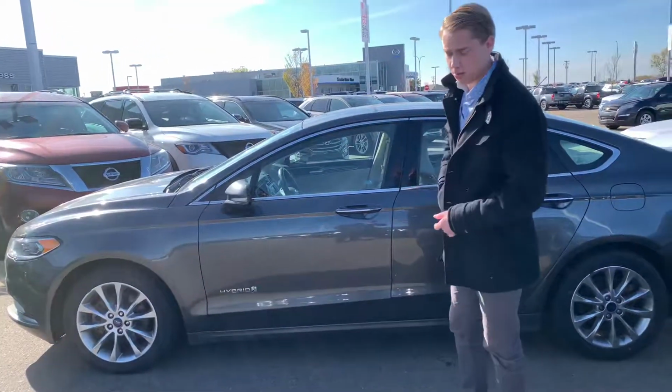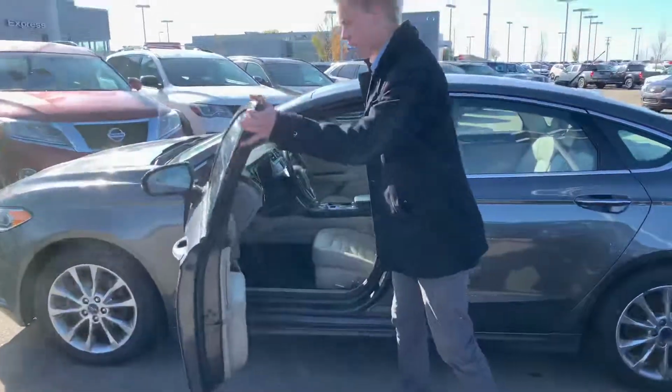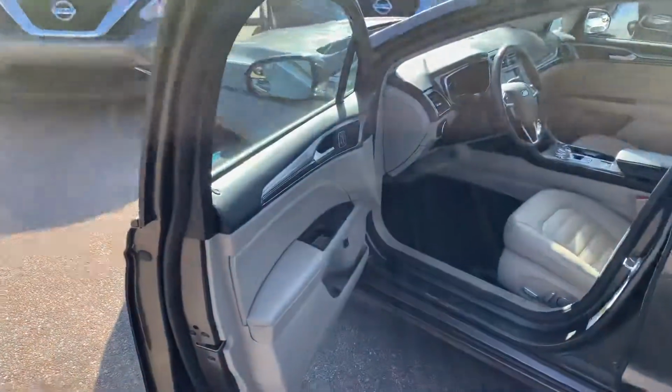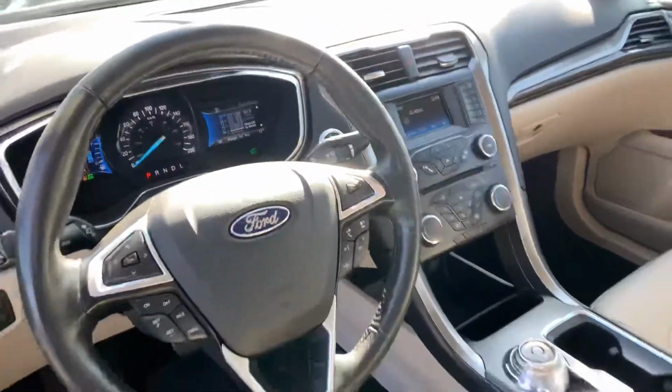Once I unlock the door, I'll be able to open it up and show you what it looks like on the inside. This one is going to have remote start on this guy as well. You're going to get the memory seating on this guy. Beautiful leather seats. I believe they are heated as well. You're going to get Bluetooth and cruise control. An amazing fuel mileage with this guy as well.